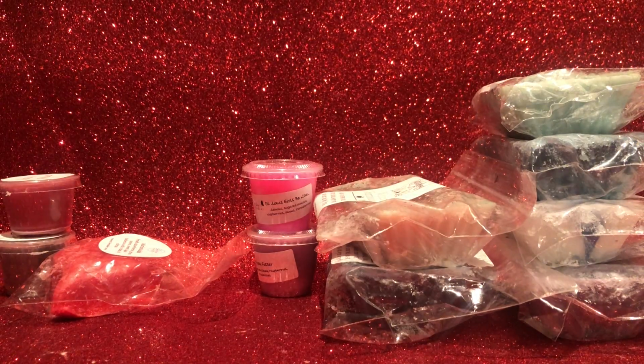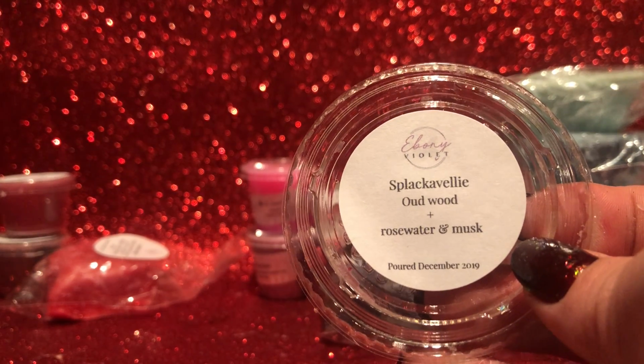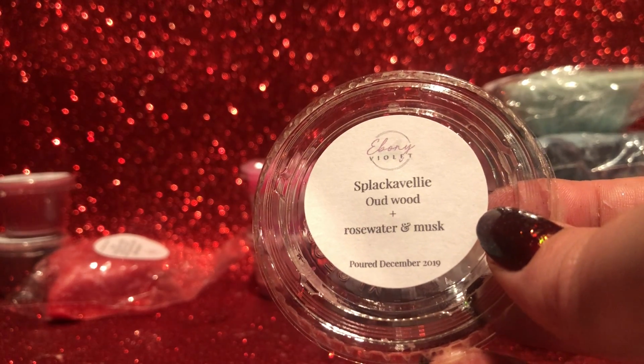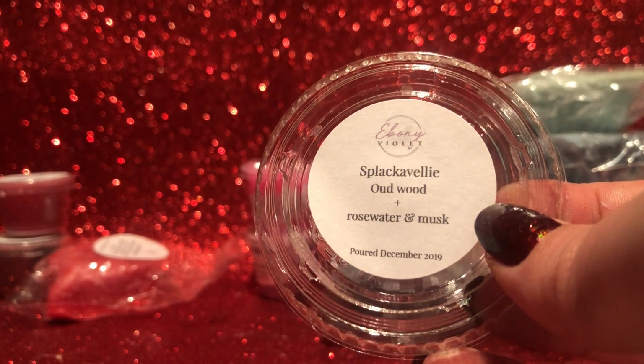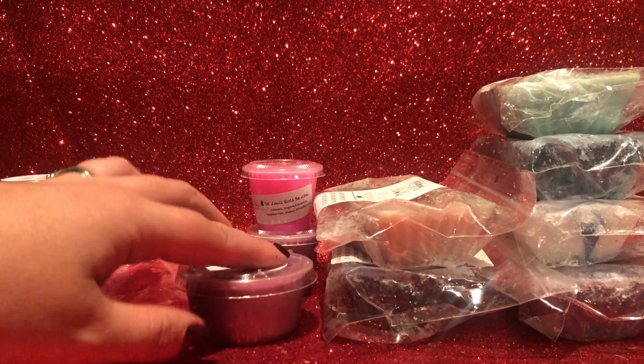So this is quite musky. But the oud wood is there. It's that kind of very cologne sort of oud wood. Like this is a very perfumey scent. It's nice. Maybe a little bit too perfumey, but it is nice. Okay, that was that one.